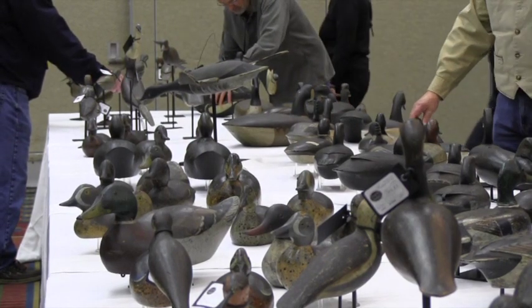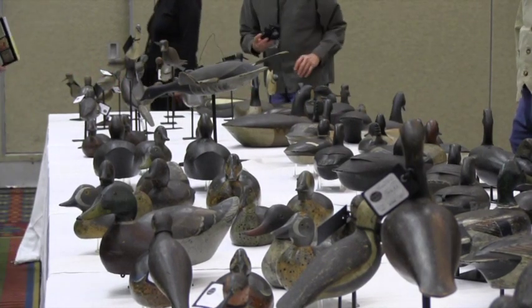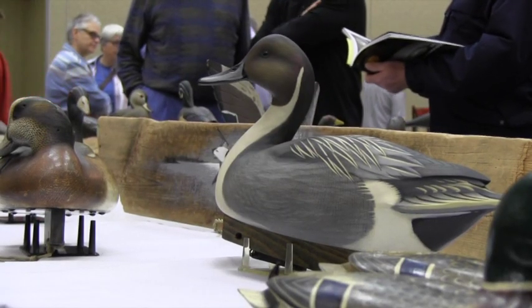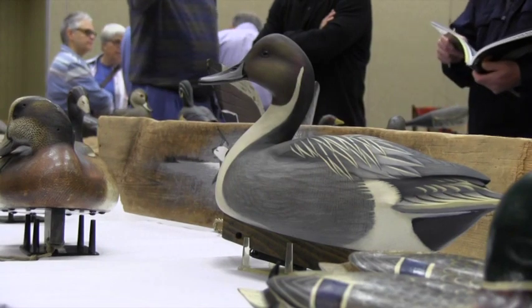Some deal primarily in vintage decoys, the older decoys, while others deal more in contemporary. Myself, I try to get a little bit of price variability and also a range of decoys of all kinds from all regions. And I try to specialize in decoys for the beginner to intermediate. I leave the high dollar decoys to other guys. And that's my particular area that I deal in.